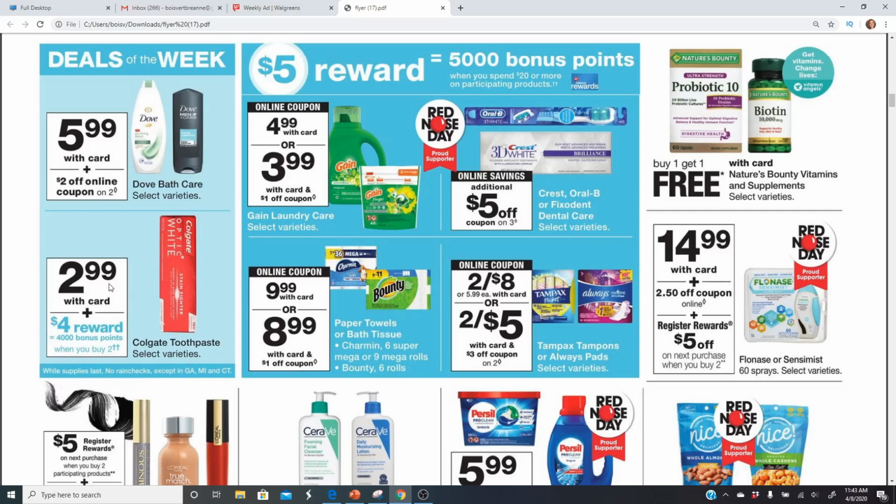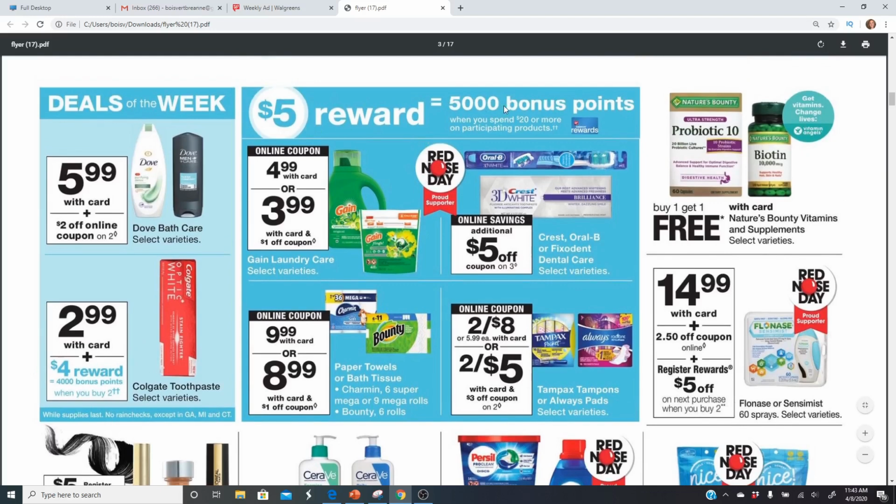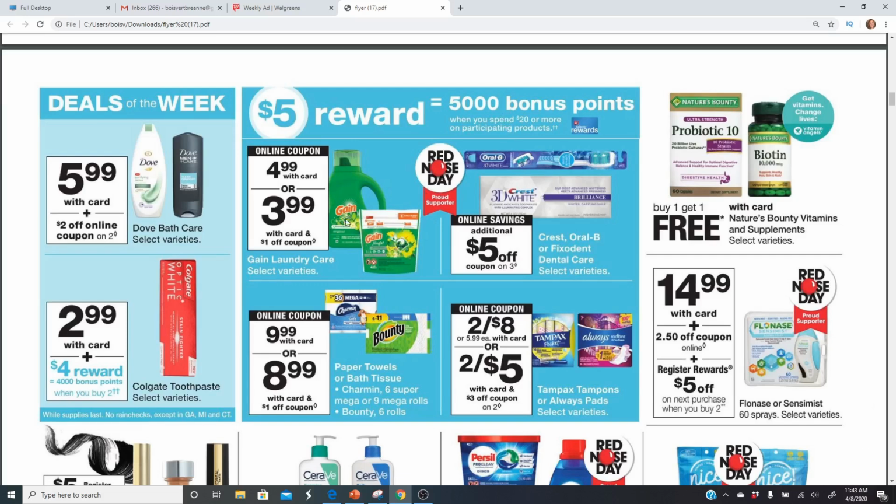Optic White for Colgate is $2.99. There is a $4 reward when you buy 2. So not a bad deal there if you have the $1 off coupon from the current week. The digital, if you don't use it the current week, that would make it final cost $1 or 50 cents per tube of toothpaste. So that's not a bad deal there. This one is get a $5 reward, which is 5,000 points when you spend 20 or more on participating products. So we have Crest, we have Gain Flings, or the liquid, and we have Tampax and Always. So that could be a good deal for some good savings.